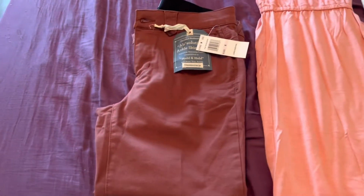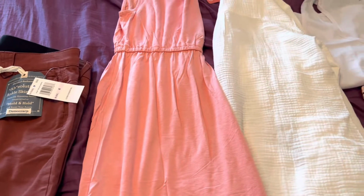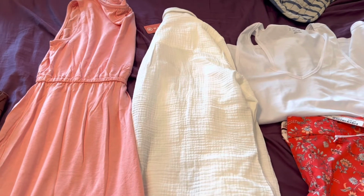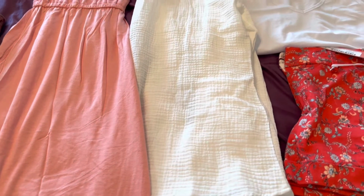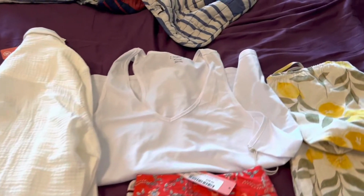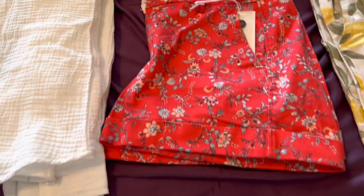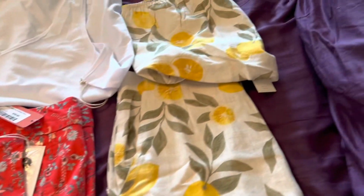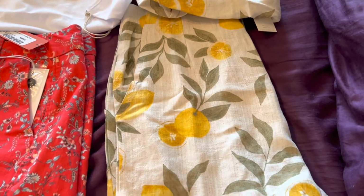So we have the Absolution Cuffed Ankle Skimmer in Burnt Henna, $74. We have the Drawstring Dress in Peaches, size medium. We have the white, which is more of an off-white, honestly, LS button-down gauze shirt in Vellum, $68. We have that tank top, the organic V-neck tank in white by Z Supply, $44. We have the Northampton Short in Trailing Vines by Dear John, $58. And then we have the Paige Citrus Tank and Shorts by Z Supply, which the tank is $49, bottoms are $64.